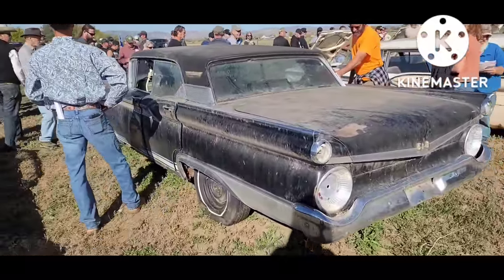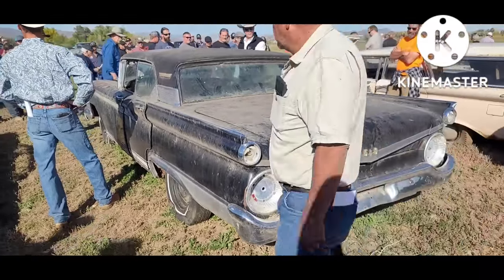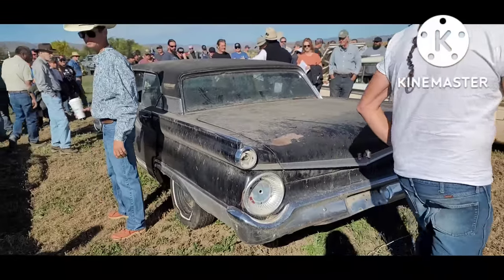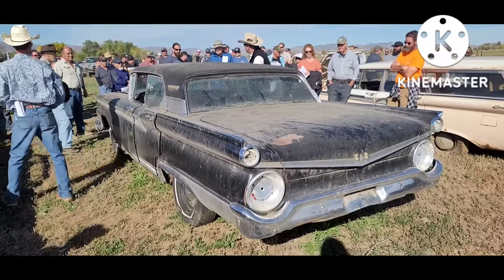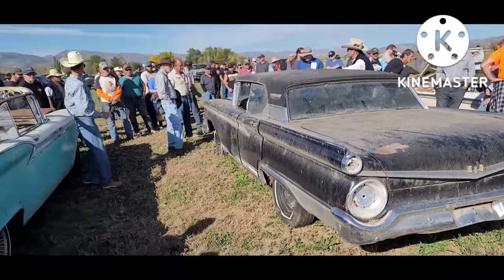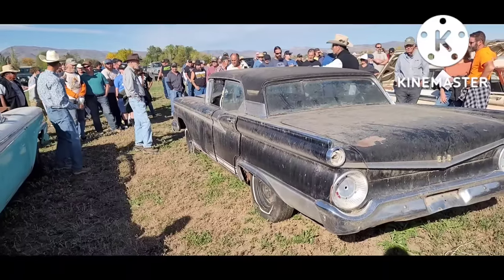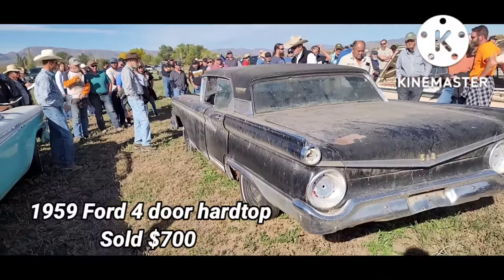Next up, the 59 Fairlane, lot 611R, four-door, bill of sale. Right, 611? All right. $500. 250. Now 300. I got 250 here. Got to be 300. Now 350. Now 400. Now 450. Now 500. Now 550. 600. 650. Now 700. Hit 700. You're out, Doug. Now 750. You'll part it out for that. 750. Sold it, $700. Number 32.